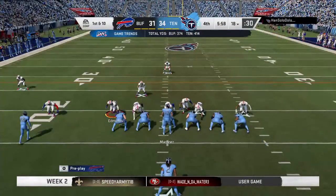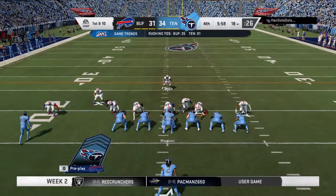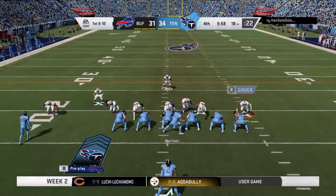The Titans offense set to begin the drive. I'm curious to see, Charles, about the play calling on this drive. Last time out, the interception that led to a touchdown. Here we are, very close, one-score game.